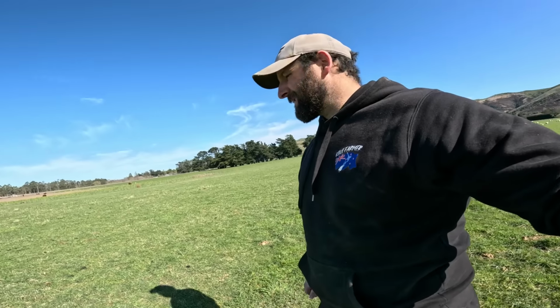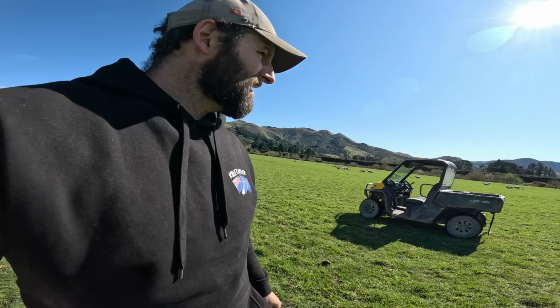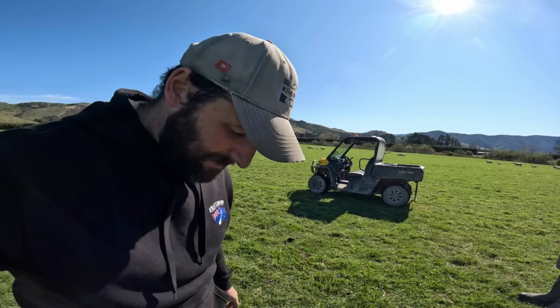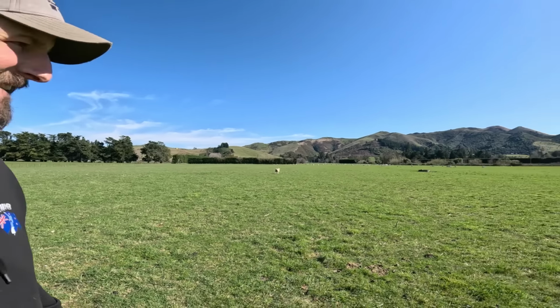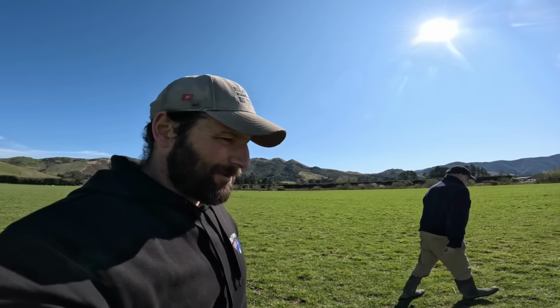So these are the singles. Probably got 6 hectares, 100 odd ewes in here. There's a wee bit of tucker in here. They're on top of it. It's not getting away from them, that's for sure. Oh, she's away. Oh, crazy animal. Right, we'll go and pull the fence down.